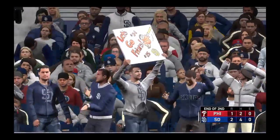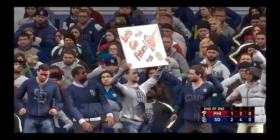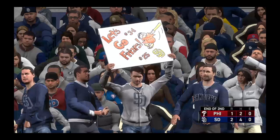Some of our nation's young minds and future leaders here in attendance. Yikes. More baseball from downtown San Diego right after this.